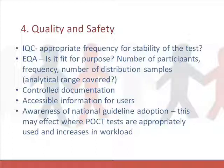But once you start seeing those spikes, it's understanding what's driving those spikes. Is it wastage? Is it poor performance or poor techniques that are leading to that? Or is it literally that the indication is a national guideline is driving that?